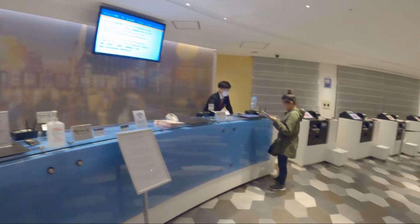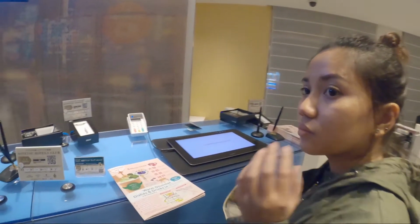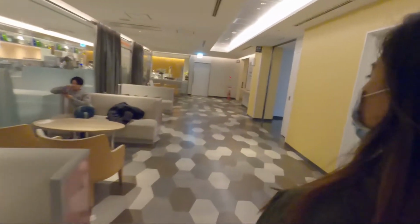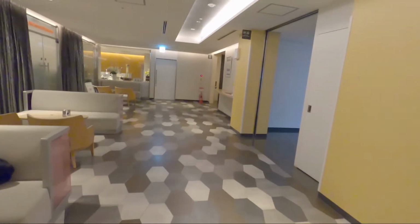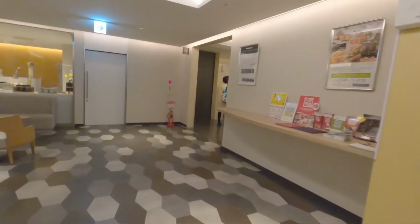After the check-in, they gave us a small gift which consists of facial masks and moisturizers for us to use. Beside the reception, you will see complimentary items with different flavors, coffee, hairbrush, bath salt, shaving kit, hair tie, and so on for the guests to use. You can just choose whatever you want and go straight to your room.